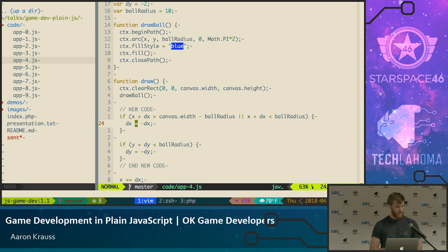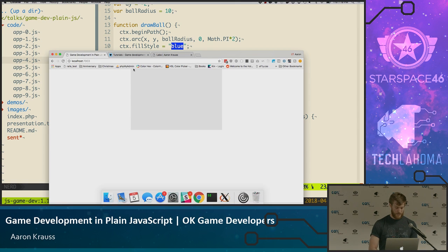If that happens, then we want to change the x direction. The or here is for the other boundary. If the x position of our ball plus where it's going in the next frame is less than the ball radius, that means it's going to be on the left boundary, because the canvas width is 0 over here, so we don't need to account for that. But if the position of the ball is less than the ball radius, then it's gone over the boundary a smidge, and then we want to change the direction.